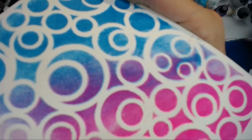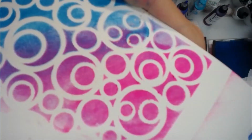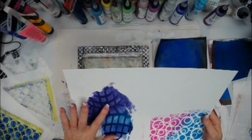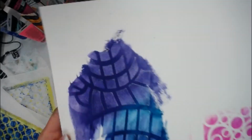That's just watercolor and a makeup sponge, kind of dry, wet. And then here I watercolored, lifted it off with a magic eraser through the stencil, and then I took a metallic gel pen and went in and traced around the stencil just to get a little shiny.